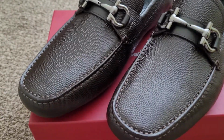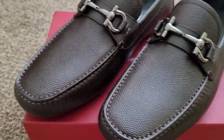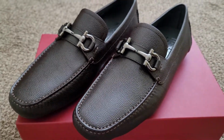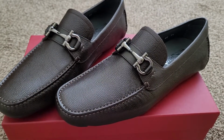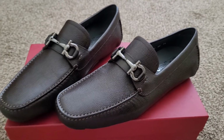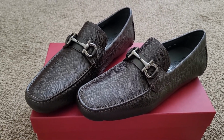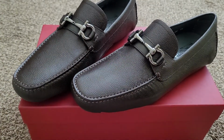It's hard to see in the shot, but even right out of the box, they have such a nice polish to them. The brown is such a beautiful, deep color. I don't even think I'm going to have them polished before I wear them. And typically, I take them to my local cobbler and have all my shoes polished before I wear them. But these don't even need it.